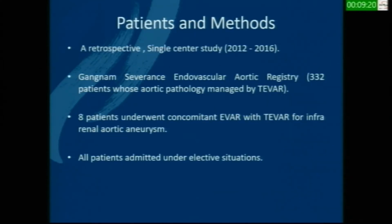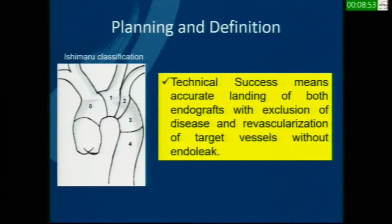Our case series was a retrospective single center study over 5 years done at Gangnam Severance Hospital. We reviewed our endovascular aortic surgery: out of 332 patients whose aortic pathology was managed by TEVAR, we had 8 patients who underwent concomitant TEVAR with EVAR for infrarenal aortic aneurysm. All these patients were admitted under elective situation.